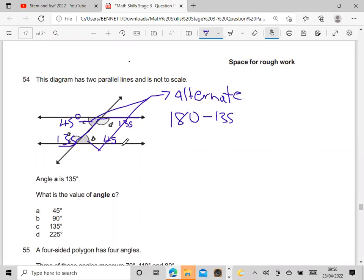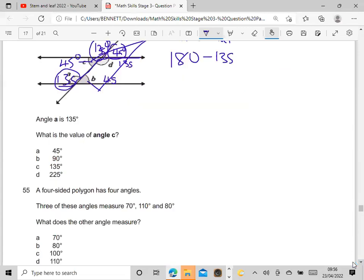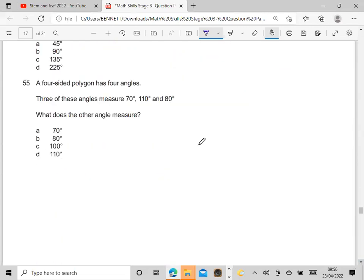All right, so Z angles are angles on a straight line. This would also be 135 because this angle corresponds with angle A. And this would correspond with E. All right, what is the angle? Oh, yeah, we did that already.